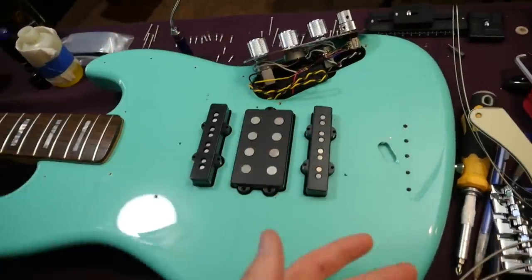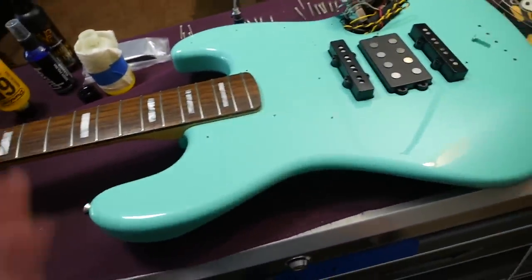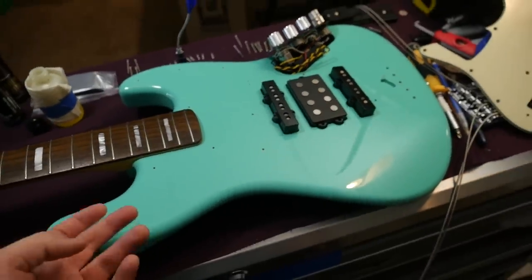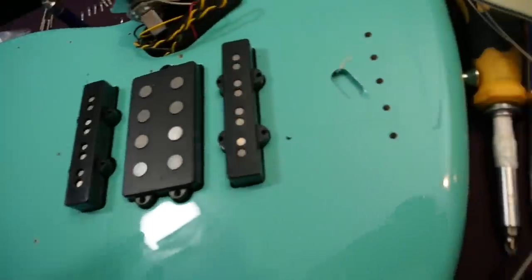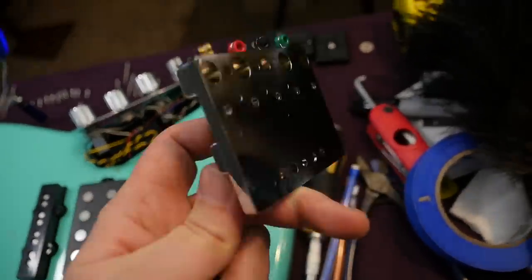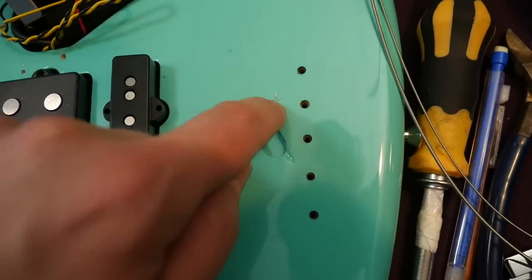But what kind of surprised me about this, despite being painted over and everything, they still took the time to give it an ash body. I was fully expecting an alder body or a basswood, something like that, but they went full out for ash on this, and I think that's a really nice spec. Even though, unfortunately, you can't see the wood grain anywhere. And they really spec this thing out on the bridge as well. This is one of the Fender's high mass bridges. That just secures to the top of these five screws and that just grounds it off.